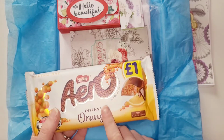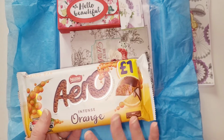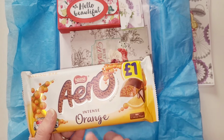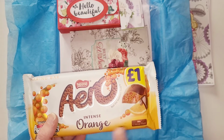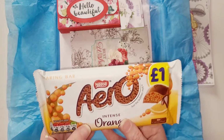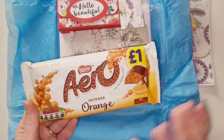Funny enough, Brian buys these for his lunch for work. He buys the caramel ones and I don't like them. But they substituted us in our shop with a mint one. So they bought a mint pack. And of course, my children, Jack and Alicia, are really fussy with chocolate. They don't like mint or orangey flavours, but Emily loves them. She's like, Mummy, I really like the mint one. So she'd probably really like the orange one too.